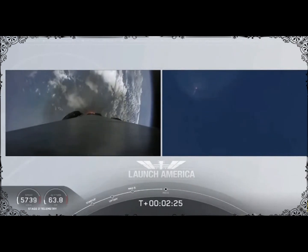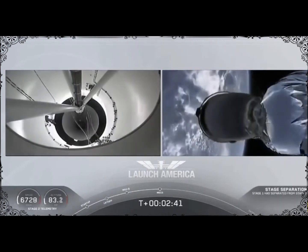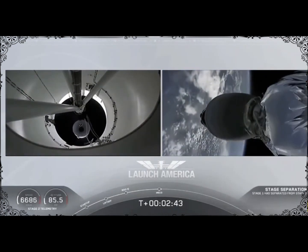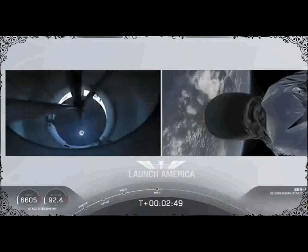We heard we're throttling down the Merlin engines on the first stage. And we have MECO. 2 Alpha. Falcon stage separation confirmed. Copy 2 Alpha. MVAC ignition.